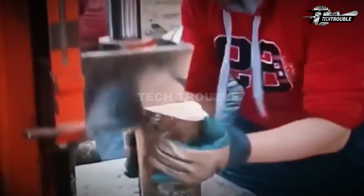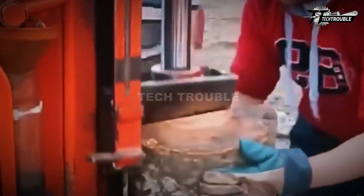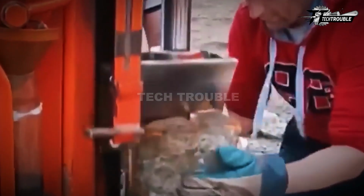Witness the power of precision engineering as this automated firewood processing machine effortlessly splits massive logs with unrelenting hydraulic force. With flawless efficiency, the operator controls every aspect, turning raw timber into neatly split firewood in mere seconds. This isn't just processing, this is the pinnacle of performance and speed in wood processing technology.